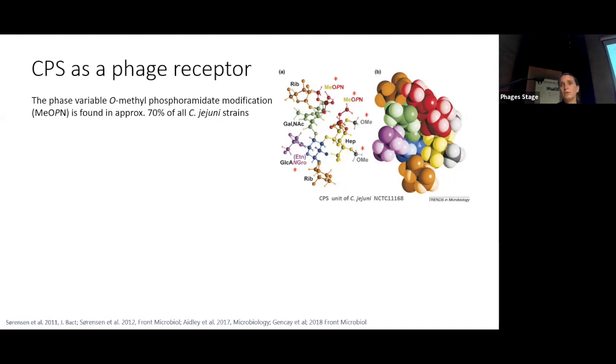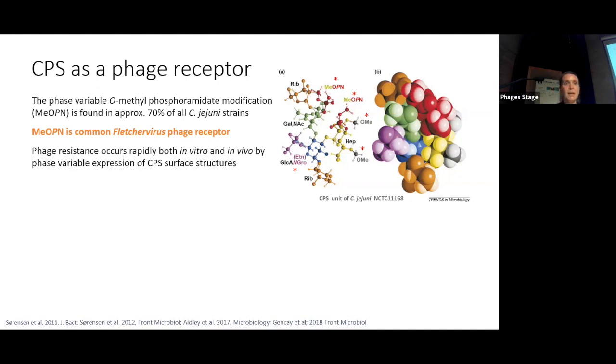And what you hopefully can also see is that these modifications are not small structures. They are quite bulky structures that completely change the conformation of these CPS structures when they are expressed or not expressed. And what we found is that this MeOPN structure is a common Fletcherviridae phage receptor.